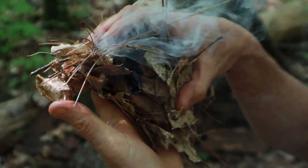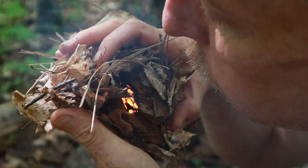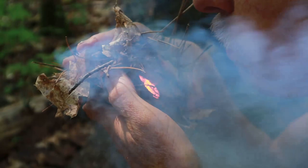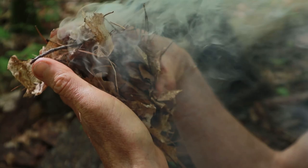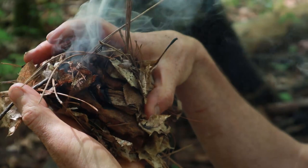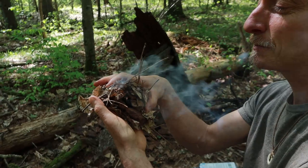I mean, this is pretty hard to hold because it's so hot. And you can see how I can just keep generating heat on a cold day. That's going to allow me to use the heat to dry off all of my other materials and steam them off over time. Let's blow this into flame quick.